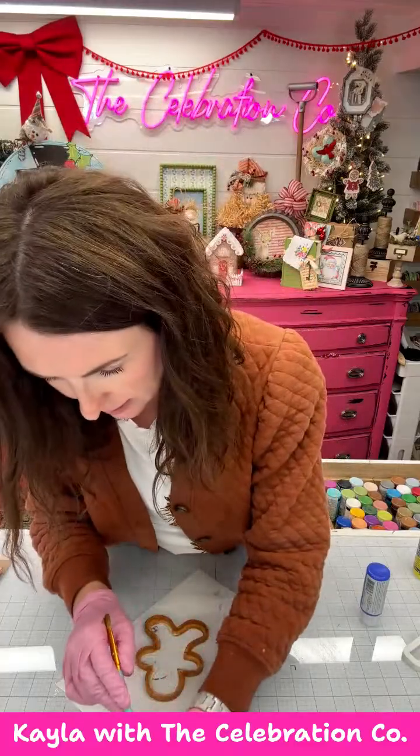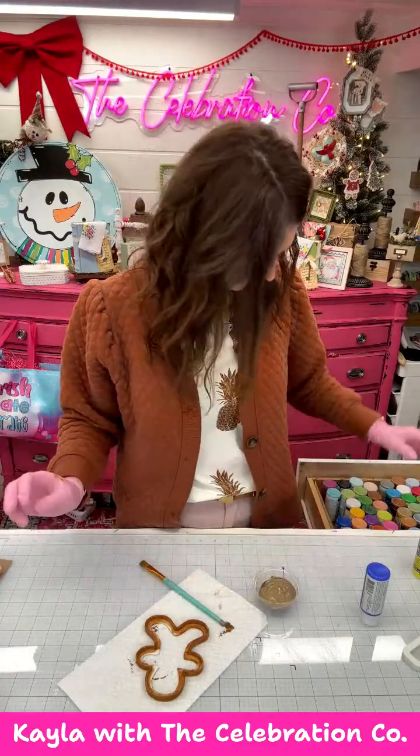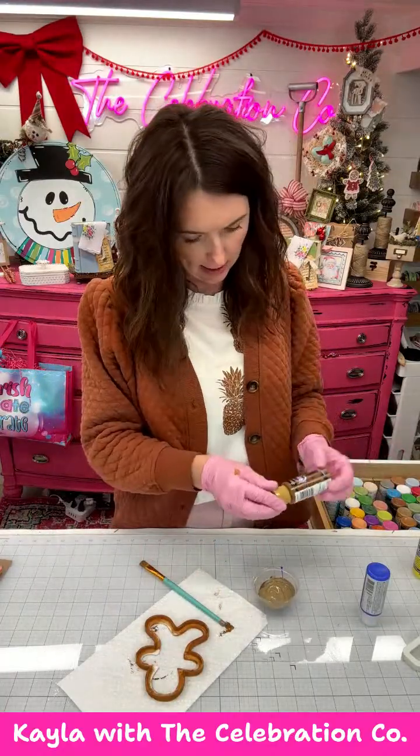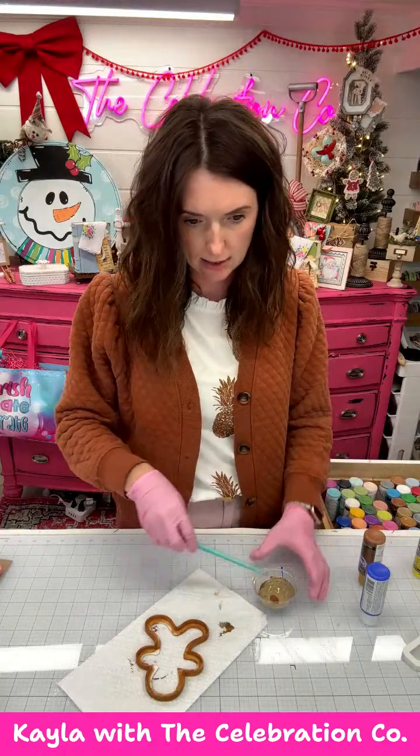All right. I think I'm a little too gray. So I'm going to add a little bit more of the milk chocolate.